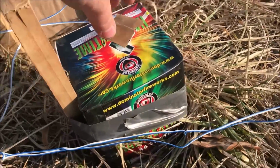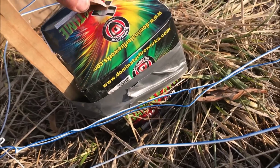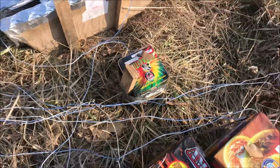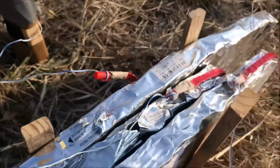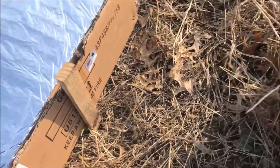Move on to 1 Hammer Time by Dominator Fireworks at the center location. Pretty decent sized cake. I do like the effects, so that's why I kind of centralized it in the barrage. Then I did have 3 slices here, all from Dominator Pro Fireworks. These were all pretty decent. I think there was 1 cross set, and then the red, white, and blue barrage.